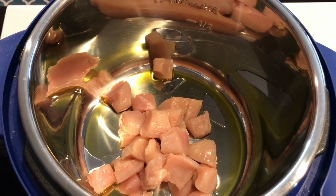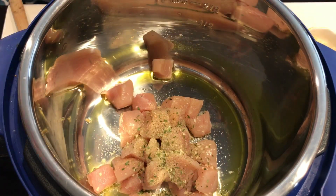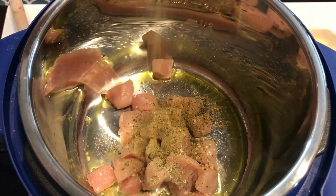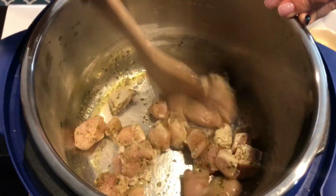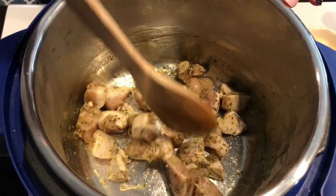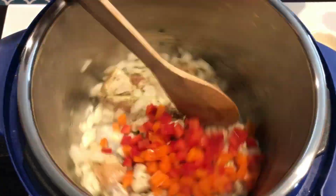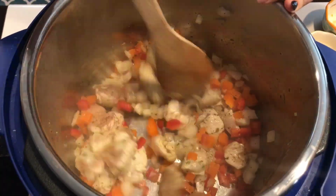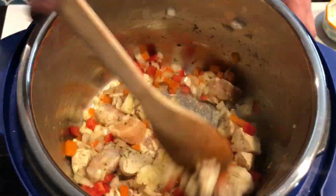So basically everything with the exception of the spinach, cream cheese, cream, and Parmesan cheese is going to go into the Instant Pot here. I am sauteing my chicken and my onions and peppers and all that. You don't have to do that. I just do it because, number one, I feel like chicken emits a lot of moisture when it cooks.